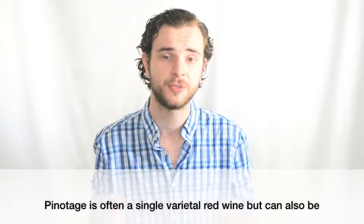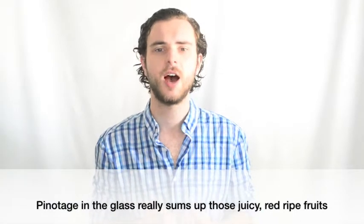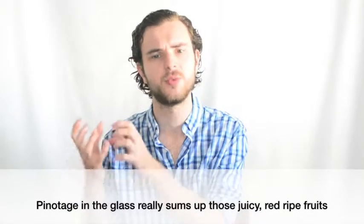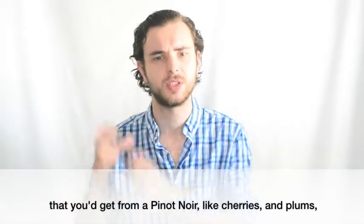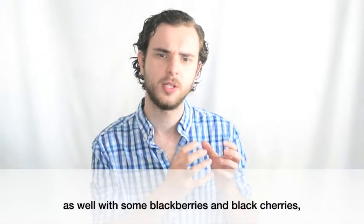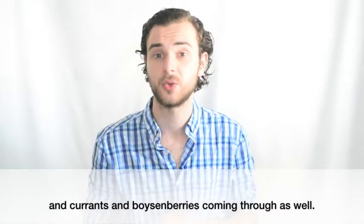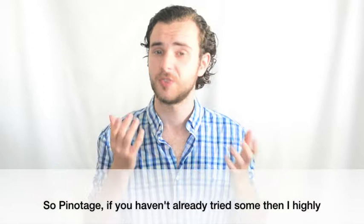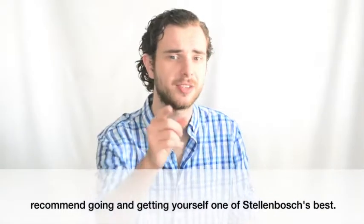Pinotage often is a single varietal wine, but it can also be blended in with other great grape varietals such as Cabernet Sauvignon, Merlot, or Syrah. Pinotage in the glass really sums up those juicy red ripe fruits that you'd get from a Pinot Noir, like cherries and plums and currants, but also a slightly more black fruit flavour spectrum as well, with some blackberries and black cherries and currants and boysenberries coming through as well. So Pinotage, if you haven't already tried some, then I highly recommend going and getting yourself one of Stellenbosch's best.